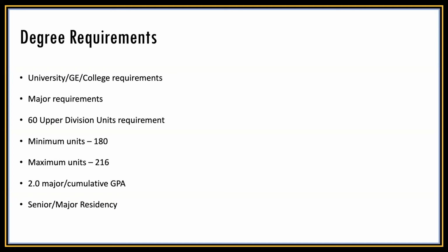So this is just an overview of all the degree requirements needed to get a degree from UCLA through the College of Letters and Science. There are several university and college requirements, including the GEs, foreign language, and the quantitative reasoning requirement. In addition to that, every student will have their individual major, and each major will have its own major requirements needed to be completed.